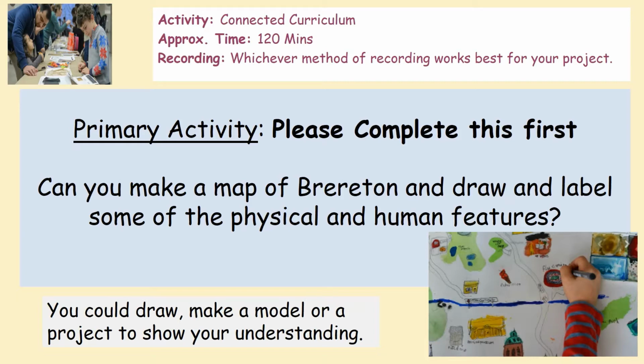So you can draw it, you can make some models. I was thinking maybe some little salt dough models that you could put on there, or some Play-Doh models as well. That shows your understanding. Maybe you've got some little toys, maybe a fire engine or a police engine, and you could go down into Rugeley and draw the different fire stations. But it is up to you. However you want to do it, there are no rules, but I would love for you to draw and label a map of Britain and Rugeley.